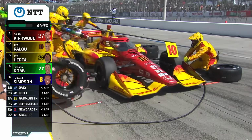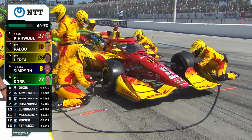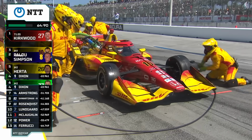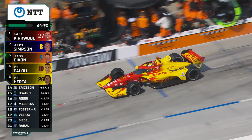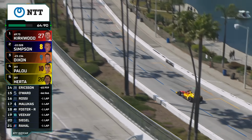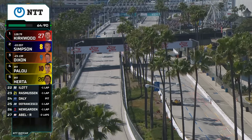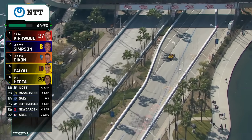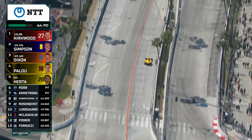Palou is in. Final stop for Alex Palou up near the end of pit lane, looking for a flawless stop. These are the hard Firestones once again. One more lap, we think, for Kyle Kirkwood. Palou is away. And Palou pushing for a third win on the bounce, to take 3 wins in a row to open the season. This is where he will push, and he pushed on his in-lap. He got that gap down to under half a second to Kyle Kirkwood.